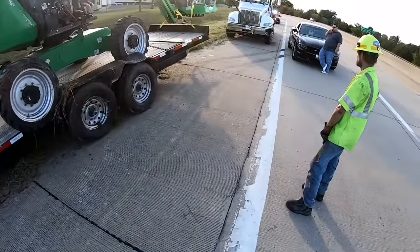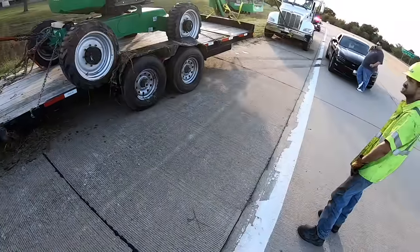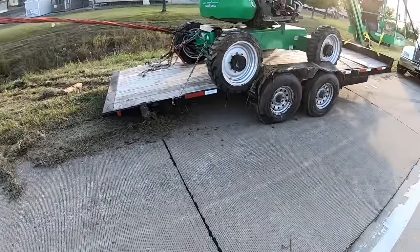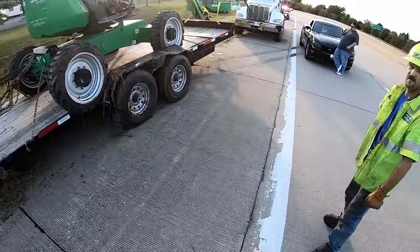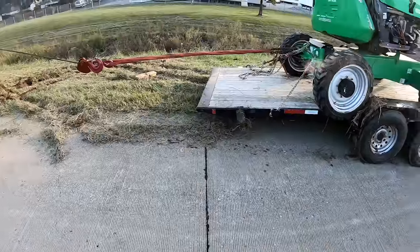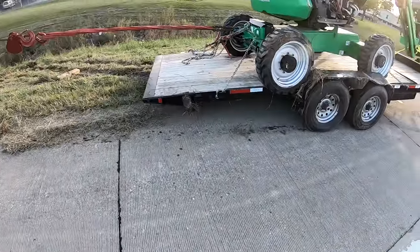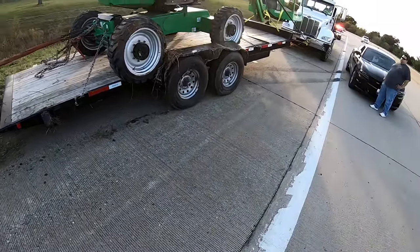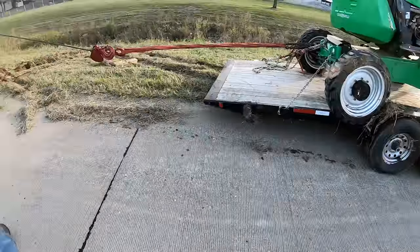I can't believe it's pulling both those. We hauled him on the rollback. Yeah, I know it. He said that's good. That's right, we about got it on. Yeah, get your block.